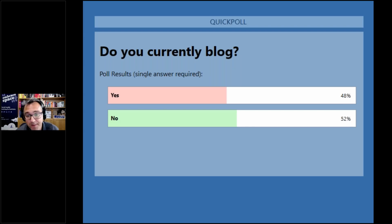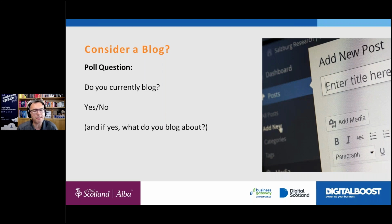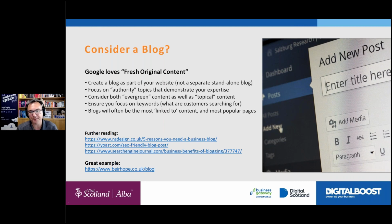Brilliant, absolutely brilliant. Blogging is one of the simplest, most important things you can do to tell Google that you are worthwhile coming back to regularly. Why? Because Google loves fresh, original content, and that's usually what a blog is. Now, blogs are also fantastic, not just for Google, but for your users, for your readers, for your potential customers.